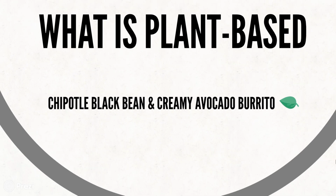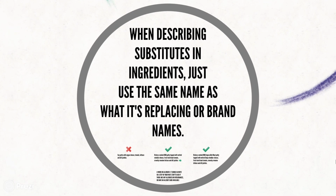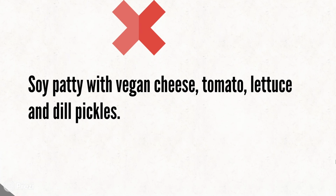Next, if you're using plant-based substitutes for meat, eggs, or dairy in your dishes, just use the same names as what it's replacing, or use brand names. So an example of a fast way to turn flexitarians off ordering a burger would be to say a soy patty with vegan cheese. Or sometimes a restaurant will change the spelling, like chicken, to CHIK''N. This naming just comes across as weird, and people aren't there to eat weird. So to fix that, let's just look at these examples.